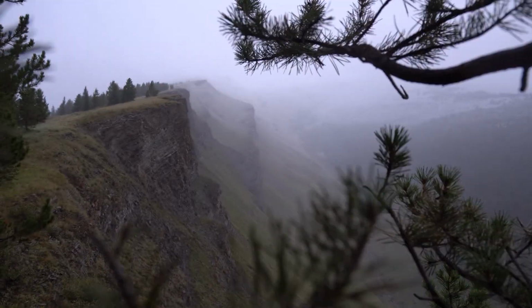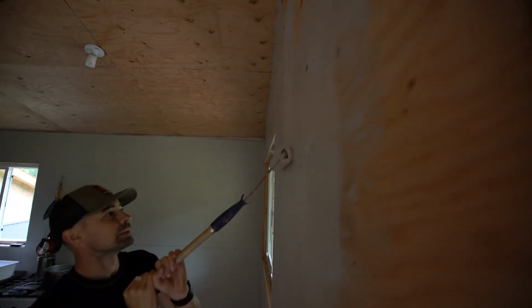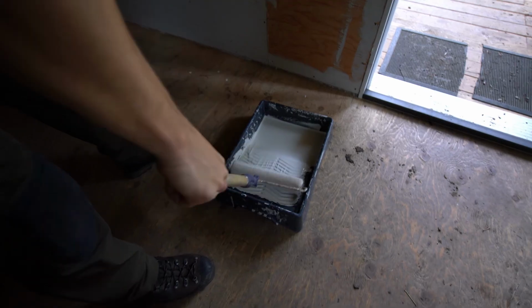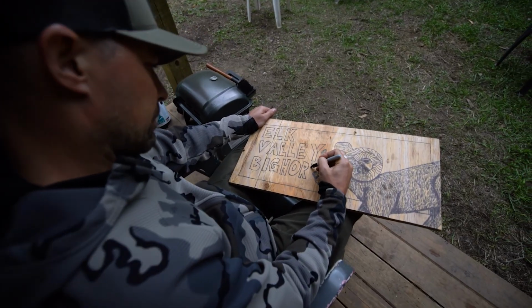Day 2, we wake up in camp. Lots of fog, rain, weather patterns shifting. Really hard to do scouting when you can't see the mountain. When you're sitting in camp with nothing to do because the mountain's fogged in, you got to find something to be productive with. I can't just sit around the whole time.